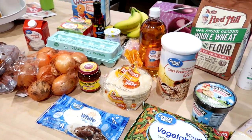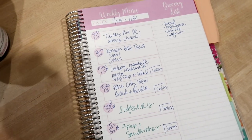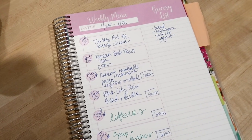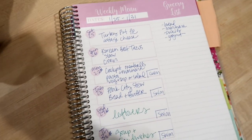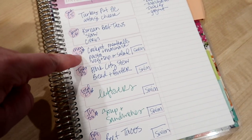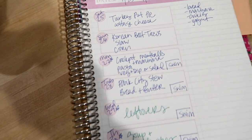I'm going to make my meal plan, and then I'll show you what's on that. Okay, so I want to show you guys the meal plan that I came up with for this week using basically things that we have in the pantry and freezer. So now keep in mind that some of these things will not actually be made on this particular day. We may have to shift some things around a bit, but this is the plan for now.